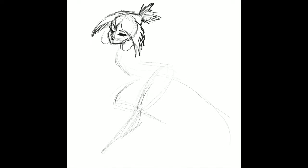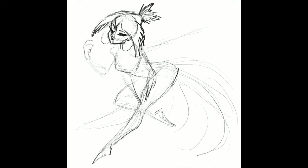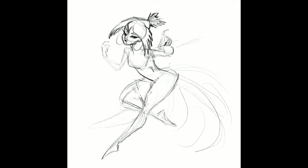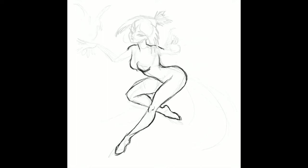So, for witch number four, I thought that it would be really fun to do one that was more like a superhero. I was channeling the idea of like Raven and Power Girl from DC Comics, and so I decided to kind of make her more muscular and like the curvy figures that you would see in comic books.